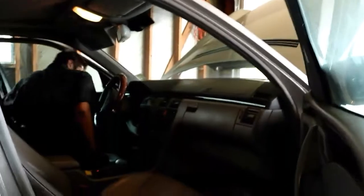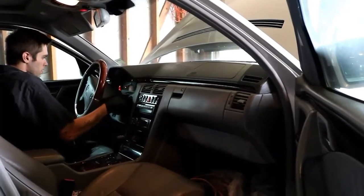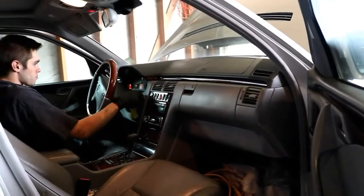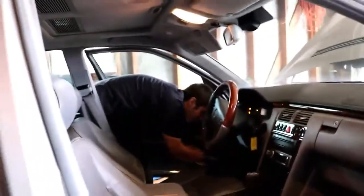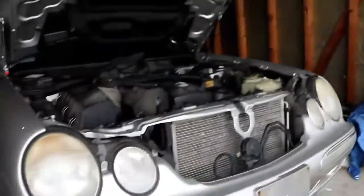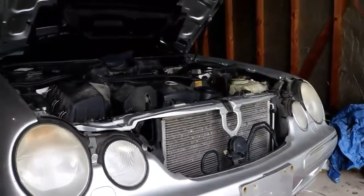Should start right up. Prime it a couple times. It drops down every time. Every car is like that. When we first start, RPMs are higher, and then they go down. Let it run, let it get back to life.